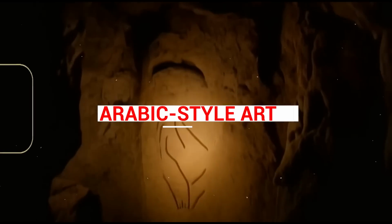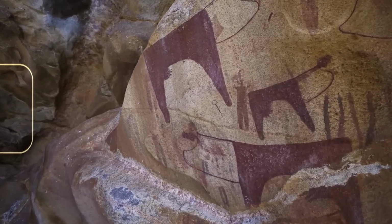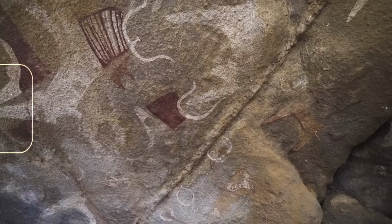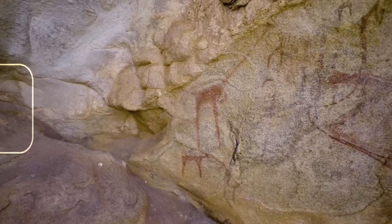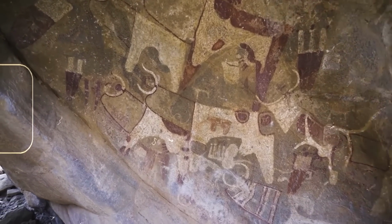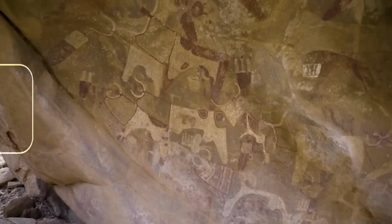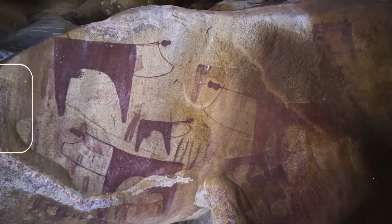21. Arabic-style art. The Laas Geel cave in Somaliland has Arabic-style paintings that date back between 5,000 and 11,000 years. This cave is one of Africa's oldest and best-preserved rock art sites, and it's packed with intriguing scenes and symbols. The cave walls are covered in vibrant images of animals, including cows, giraffes, antelopes, and dogs. The cows, often shown with ceremonial decorations, seem to have held special importance for the people who made these paintings. They're depicted with slender horns and big udders, which likely symbolizes fertility and wealth.